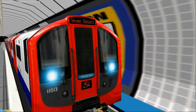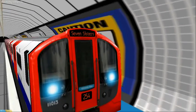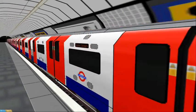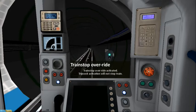I hate that the doors also close automatically. I find that a little... Oh, this is Euston. I find that a little annoying. Anyway, let's get going.